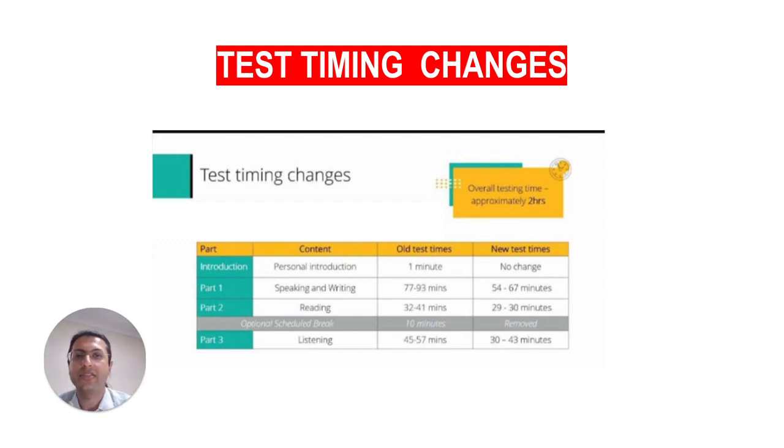Coming to part 3, which is the listening module. Listening is always the last module in the PTE test. Well, that will now be for just 30 to 43 minutes. That's one of the major changes. Earlier, the listening test used to be of a longer duration of approximately 45 to 57 minutes, which has now been reduced to 30 to 43 minutes. So these are the first set of changes, mainly reducing the number of questions, and also the total duration of the test time. Well, moving on to the next slide now.